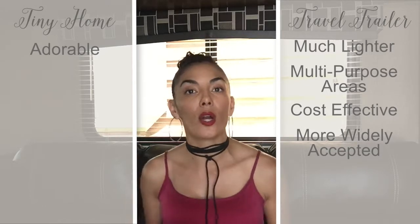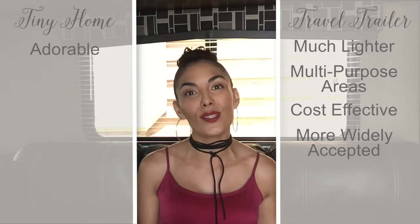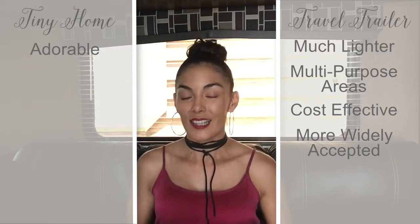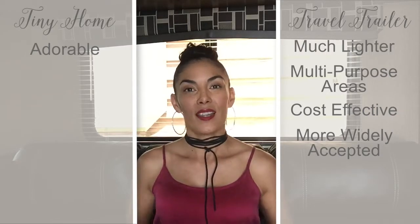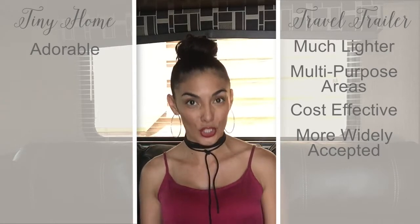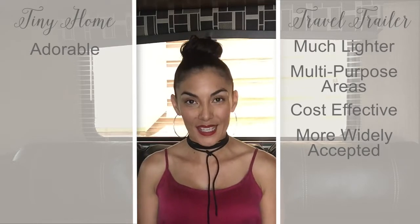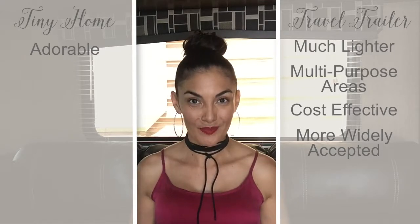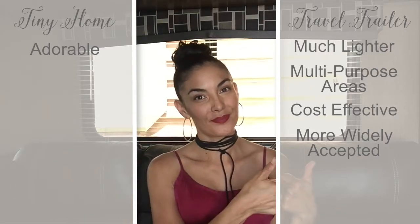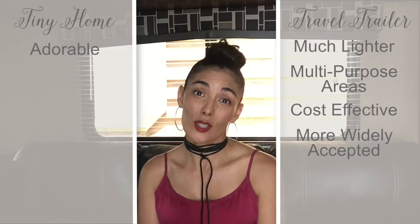Let's face it, we are on the pioneering edge of living in a home that rolls, so it's not like you could just roll into any neighborhood and be there. Unlike a foundational home, when it comes to your home on wheels, you want to make sure that the options available to you in terms of where you can actually park and live and be are as open as possible. And when it comes to that, trailers win. It's true. Tony says it's true.